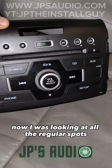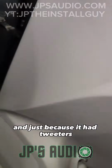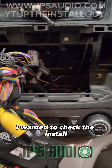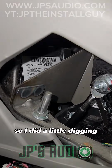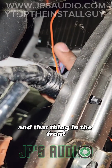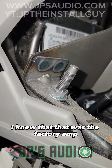Now, I was looking at all the regular spots to see if there was any indication of a factory amp, like a badge or a factory sub, and just because it had tweeters doesn't necessarily mean that it has an amp in it. So I wanted to check the install, and for sure he hooked everything up like you would a non-amplified vehicle. So I did a little digging, and I went to find that the factory amplifier was behind the shifter, and that thing in the front is actually a Bluetooth module. And when I seen those black heat sinks behind that, I knew that that was the factory amp.